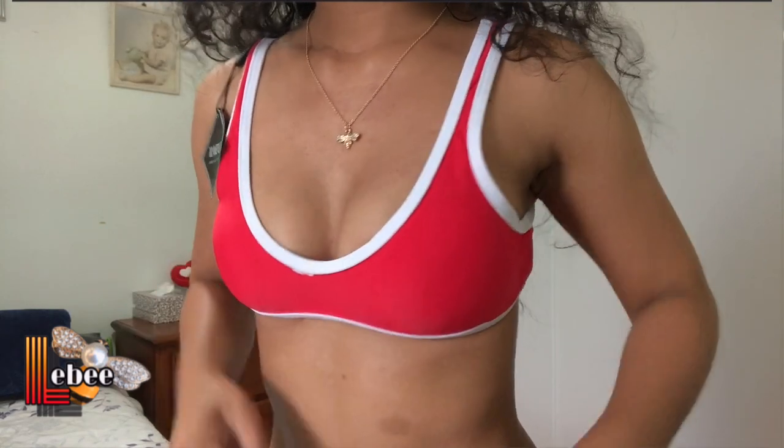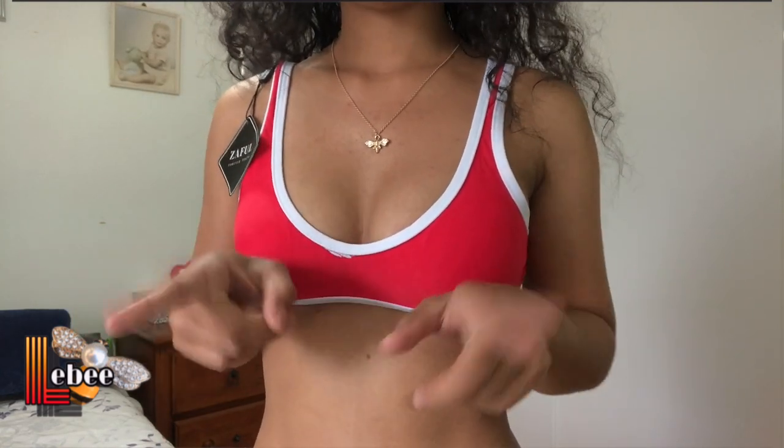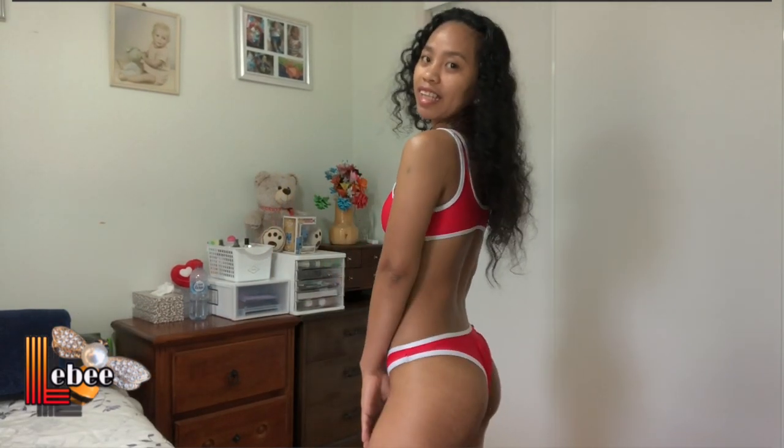Look at the material, and they have padding for your nipples, so it will not stick out when you feel cold. I'm a little bit concerned about the bottom. If you're the person that always has a camel toe in leggings, I think it will come up like that. But it's quite nice. The material on this bottom is quite thin, so it gives you the form of your sunflower. In the back, it's quite nice like that.